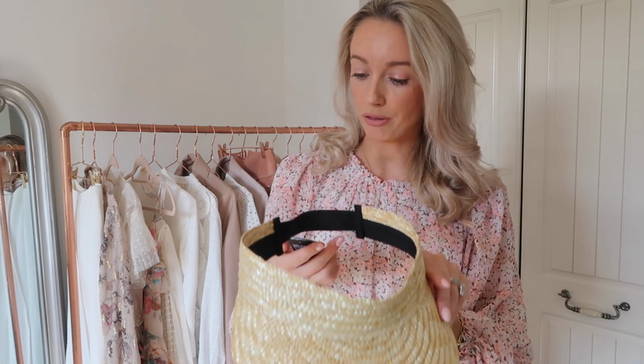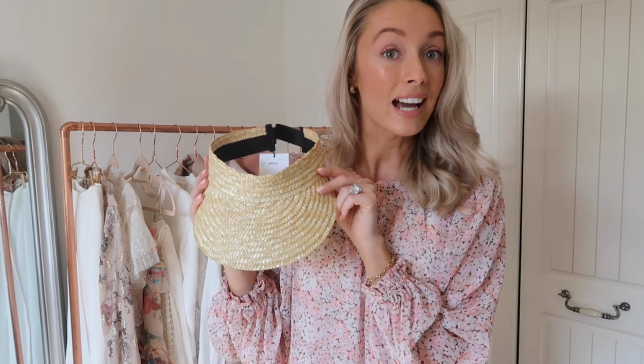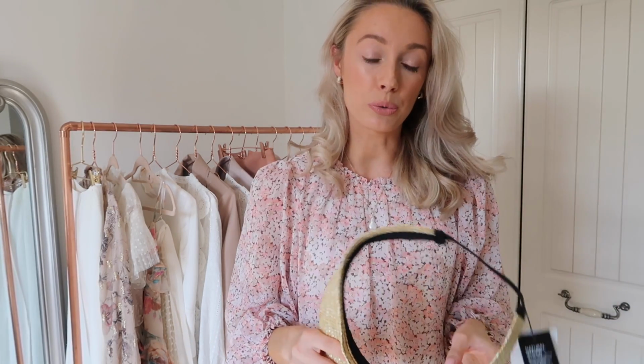So this I think was maybe under £20 as well, natural straw it says, and I will just wear this when I am doing my outdoor activities. Obviously it's not the most stylish thing in the world, but if you also like to do things outside and maybe you normally wear a cap, sometimes I do like caps, but sometimes I find they make my head a bit sweaty. I thought this was a fab option.